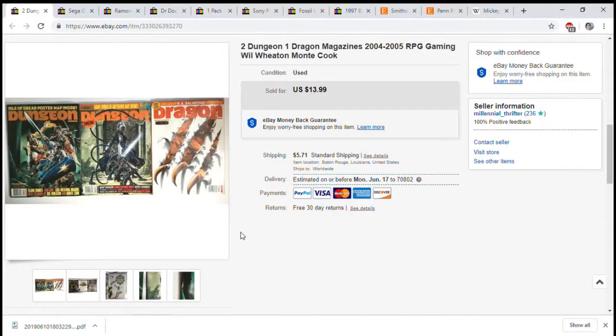They don't sit forever and ever. They actually do sell pretty well. I had the very last issue of Dungeon recently, and that sold for I want to say like $20 or something. So they're not completely worthless if you find them. I would pick them up if you find them for $1 or less.